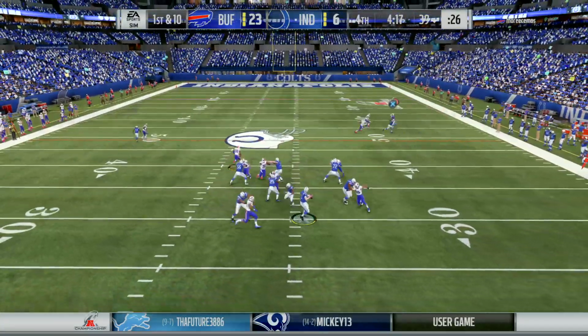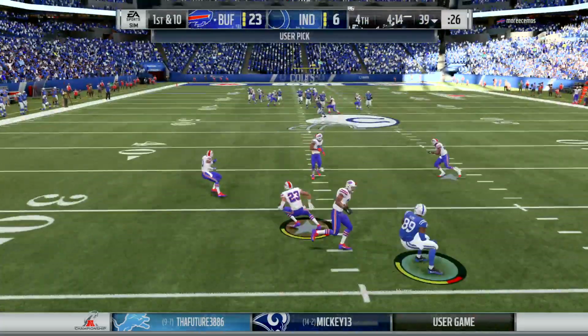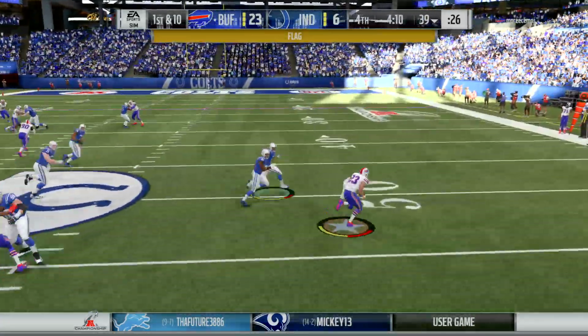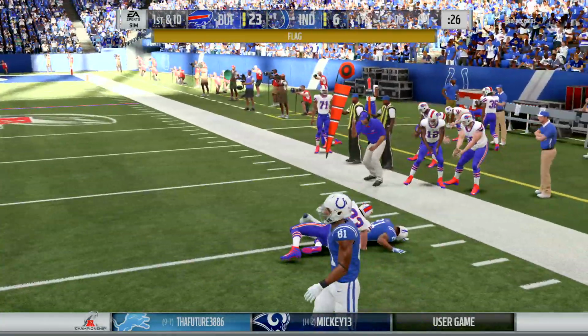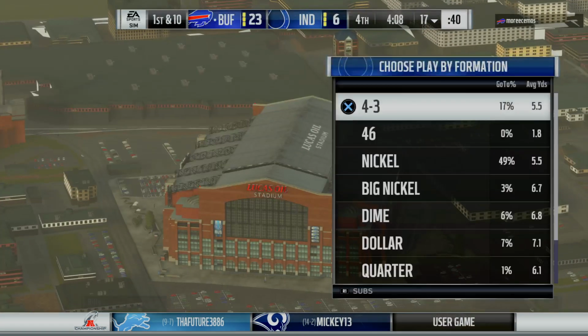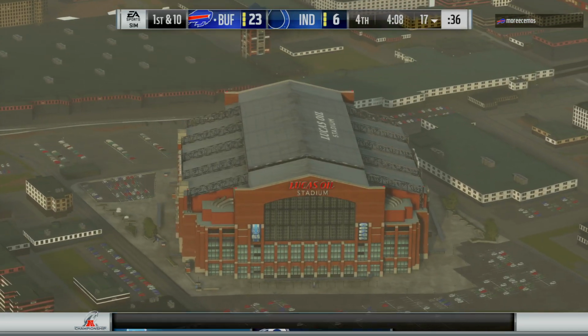Out of the gun, Luck. He sets to fire deep. Looking for Hearns, and it's intercepted. Picked off by Micah Hyde. And he's going to be taken down here with a penalty flag on the field. So this will be accepted as it moves the offense backwards.